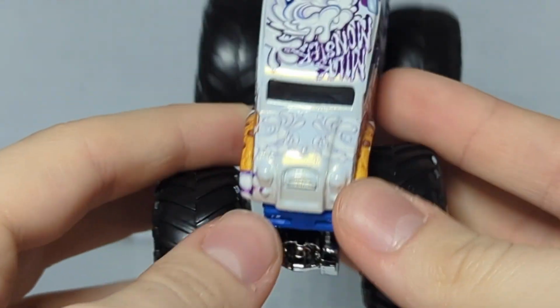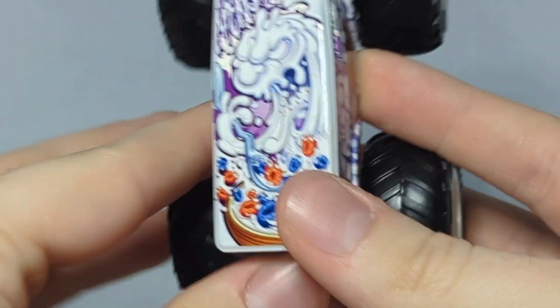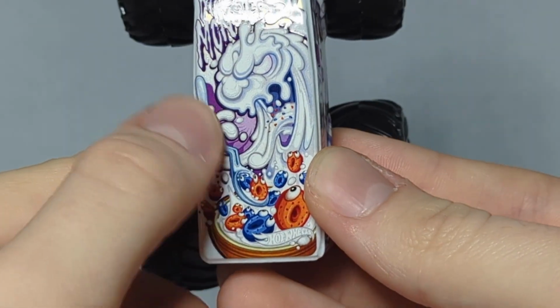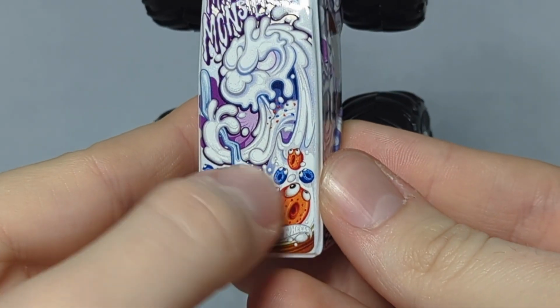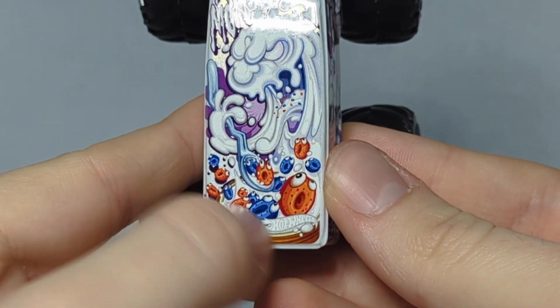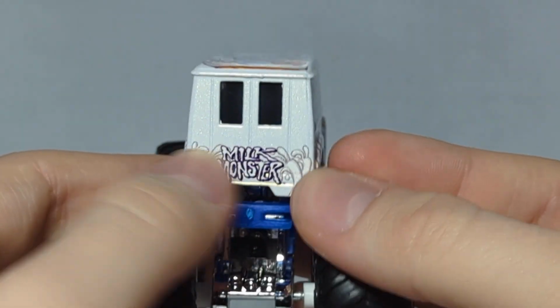On the front, we don't have anything. On the hood, we've got the Milk Hands right here, which is pretty cool. And then this is pretty cool. On the top, we have the Milk Monster here with the logo and everything, but this time he's holding a spoon and he's eating these little Fruit Loop cereals. As you can see here, they're all looking terrified because they don't want to be eaten. Got the Monster Trucks logo there with the bowl and everything. And on the back we got Milk Monster with the milk cans.